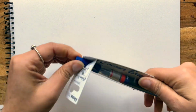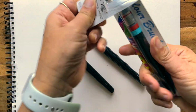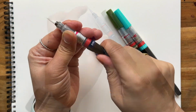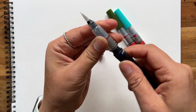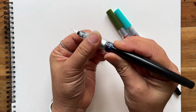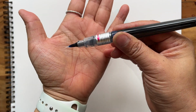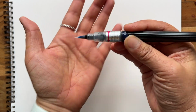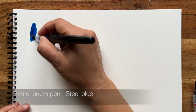Let's use my new cartridge paper to test out a few of these items. What you have to do when you first get one of these is get rid of this ring so that you can puncture the cartridge, and then you have to squeeze the barrel. I can hear the liquid ink inside. You have to squeeze pretty hard, but you can see it's coming through now. The tip is now turning a blue colour. This is the steel blue.